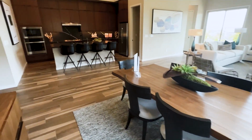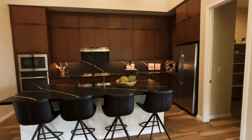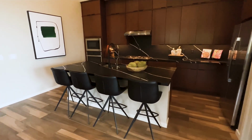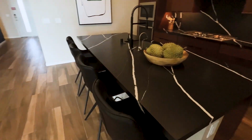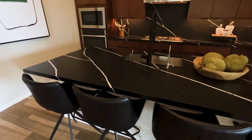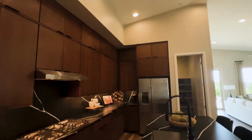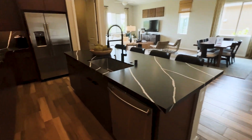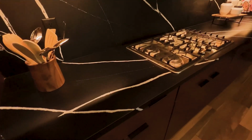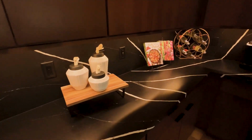Now let's walk towards the kitchen. Right in front, you have 4 bar stool seatings, a fairly large island in the middle. Okay, this is a quartz countertop, nicely done with the contrast. You can tell that it's a pretty moody concept. The brown cabinets with the black island. Okay, right here to the left, you have your 5-top cook burner, large spacious counter space. Refrigerator won't be included with this home plan.